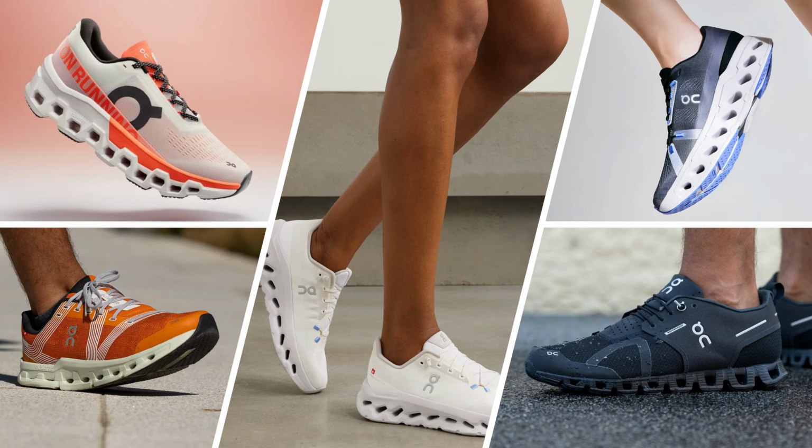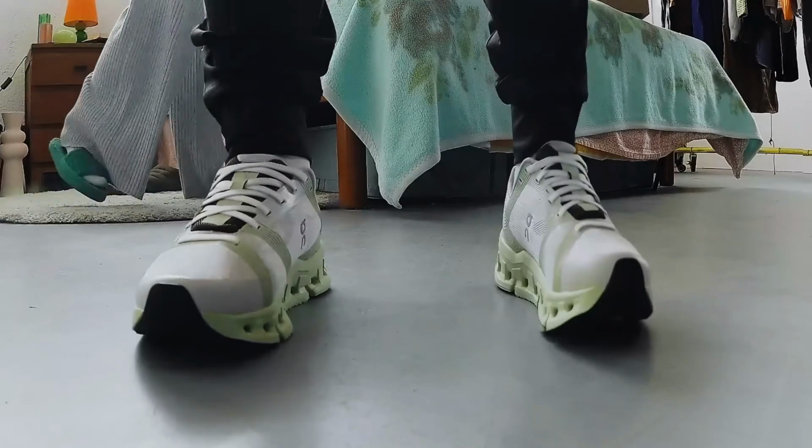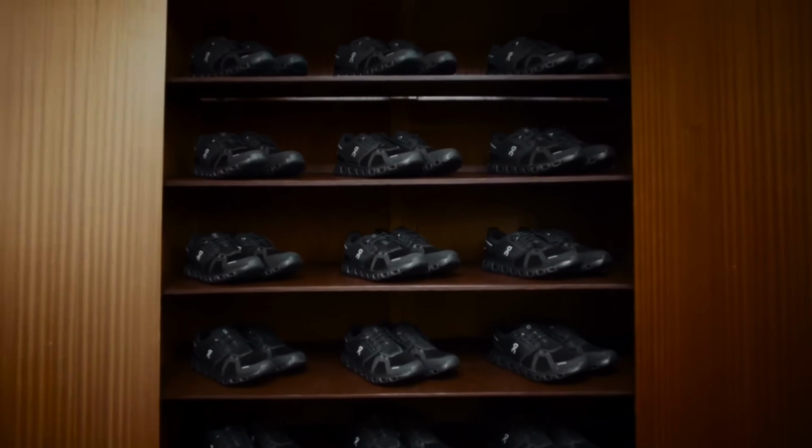So, which one's your match? From all-day comfort to bold bounce and stable support, there's an Oncloud shoe for every stride.